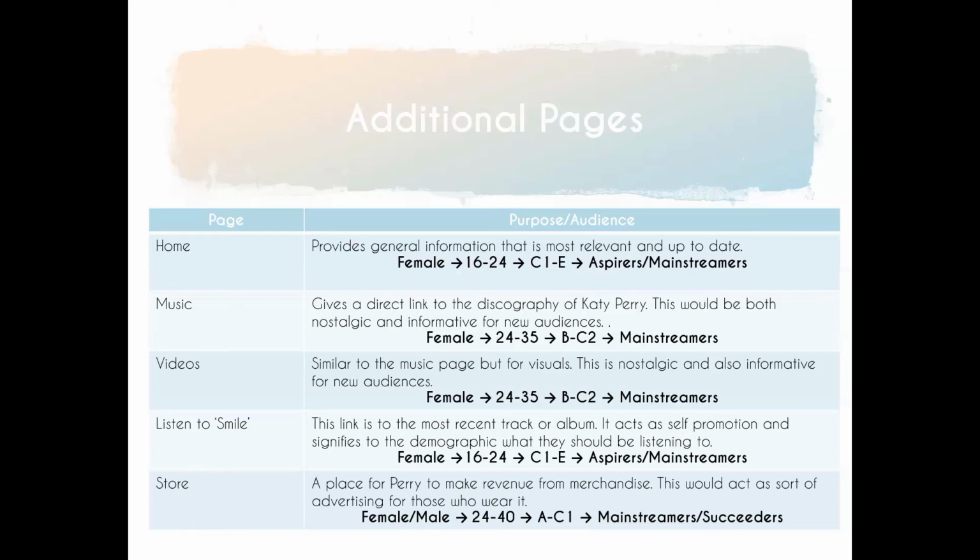The video page, again, very similar to the music page in terms of our audience, and obviously the only difference here between music and videos is that we've got one that's purely auditory, and now we've got one that's providing this visual as well. So this not only acts as convergence because it's likely to take the audience to Katy Perry's YouTube page, but is also something that would provide that visual narrative rather than just the auditory sounds. And so again, we're looking at targeting a very similar audience to music here.